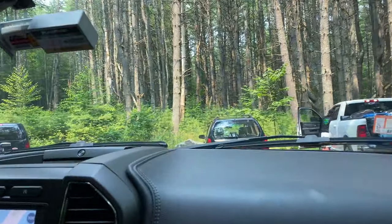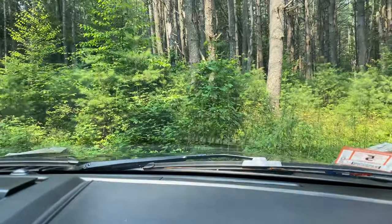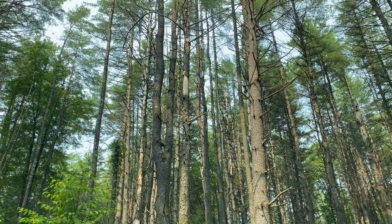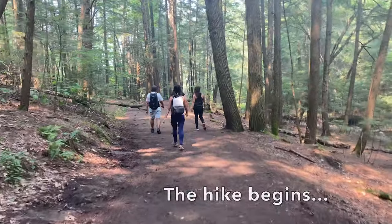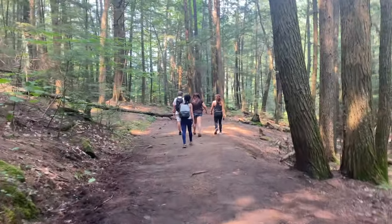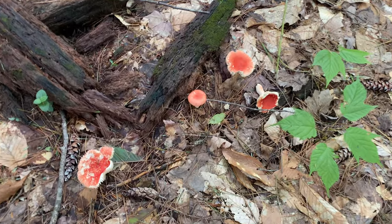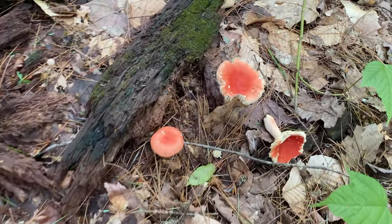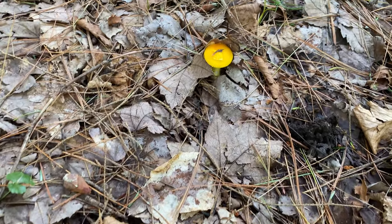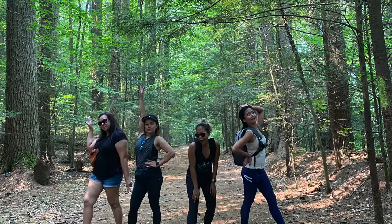We reached the parking lot and it wasn't that big, but I'm glad we had a space waiting for us. And I just can't wait to see the trail. The hike begins. Along the way, we saw these red mushrooms and this yellow mushroom. And of course, some selfies.